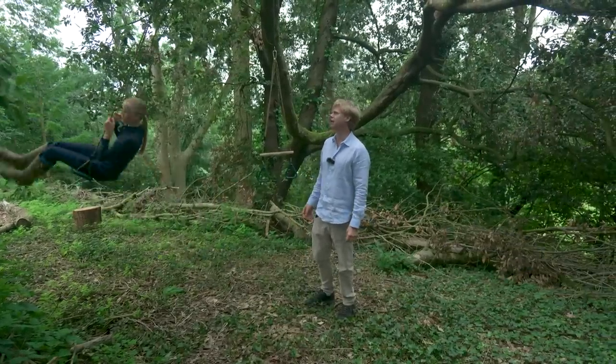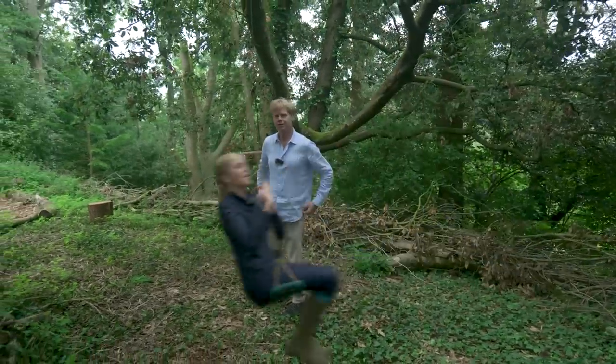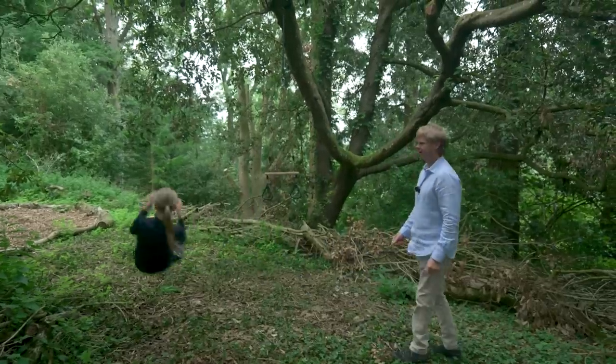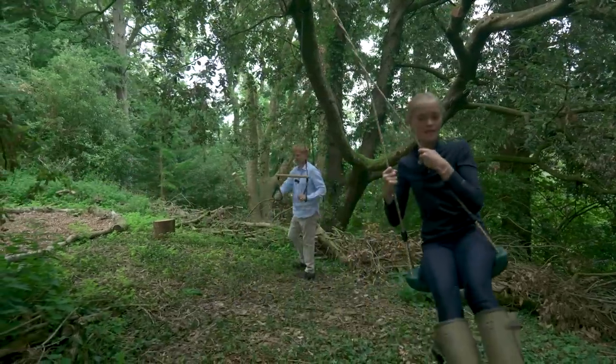And Letty, how's your swing technique? Because you're kind of spinning round at the moment. Was that what you're intending? No, not really. I think that brings out the fun of it. It's a kind of spinny swing. Right. While you're doing that one, I'm going to try this one.